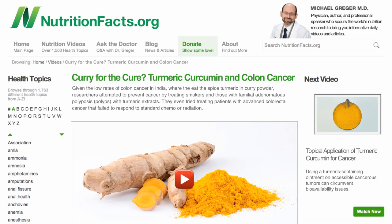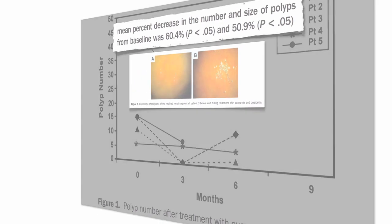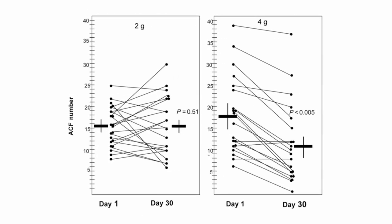Researchers showed that those at high risk for colon cancer could reverse the progression of their disease by taking curcumin, the yellow pigment in the spice turmeric and curry powder, cutting down on precancerous lesions, and even pre-precancerous lesions. Are there other high-risk lesions we can try spicing up?